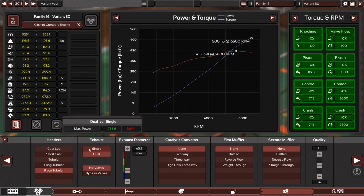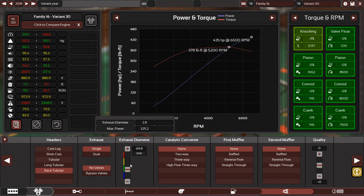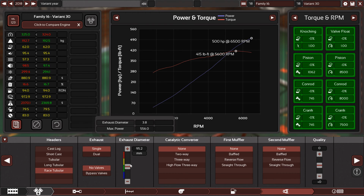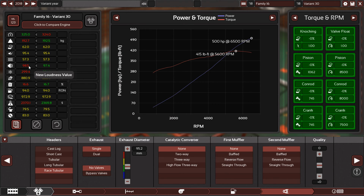Let's choose single. As you can see, the engine is knocking, we lost power and it doesn't work really well. But let's increase it. As you can see, we have the same power, 500 horsepower, we have 415 pound-feet of torque, no knocking, nothing. But check out the loudness, because now we moved from 2.5 inch to 3.8 inch. This has increased the loudness extremely high, from 93 to 98.